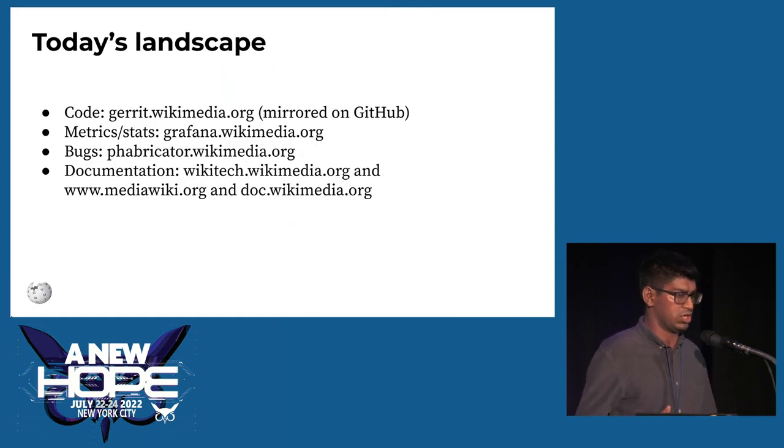So these are the main technical points that I'll go over today. The first is where we host our code, which is on this code review system called Gerrit, and is also mirrored to GitHub just for convenience and to make it easier for people to find. We publish our metrics and statistics at grafana.wikimedia.org. Our bugs are tracked in a system called Phabricator, and you can see the URL. And then our documentation is kind of spread out.